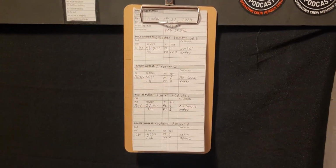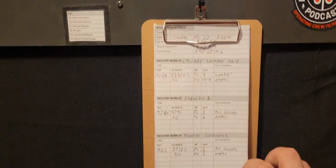Going back to the layout. So we got another switch list here today. This is Monday, April 22nd. We got 2 pages going on here.